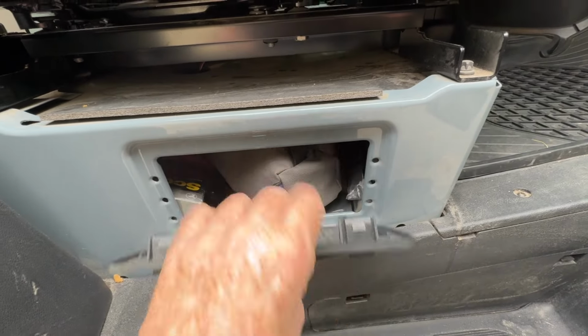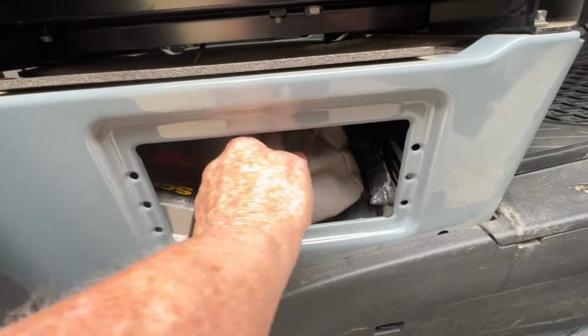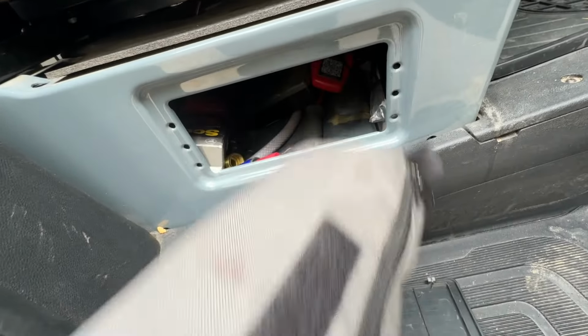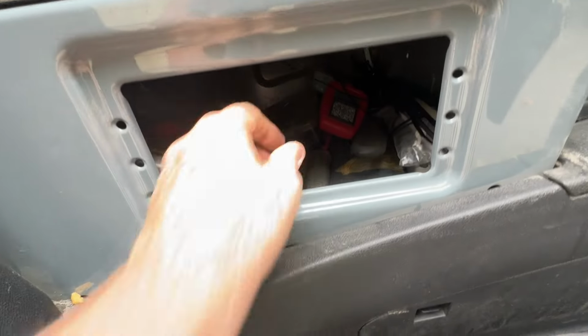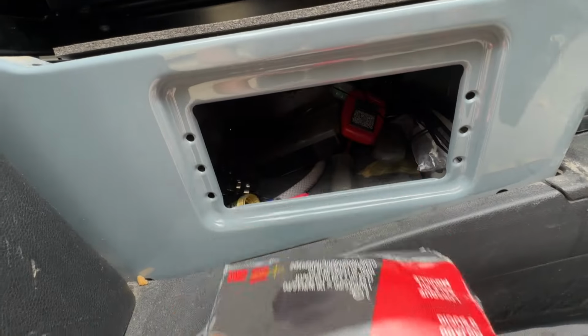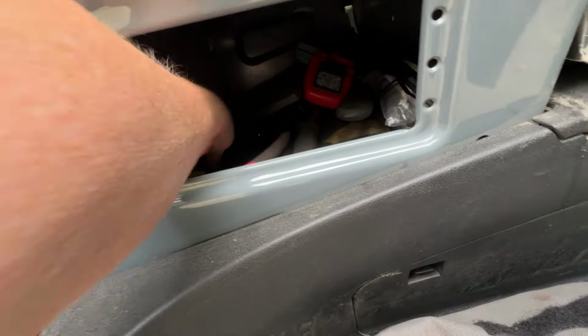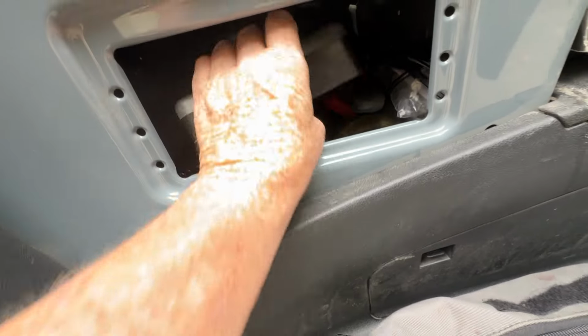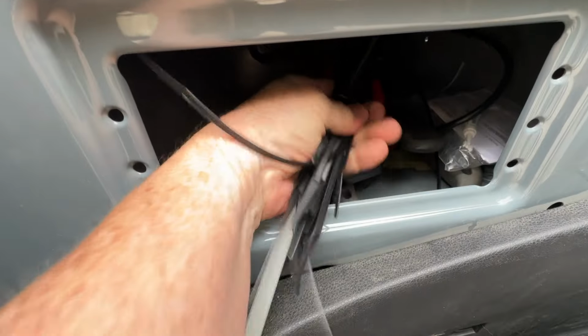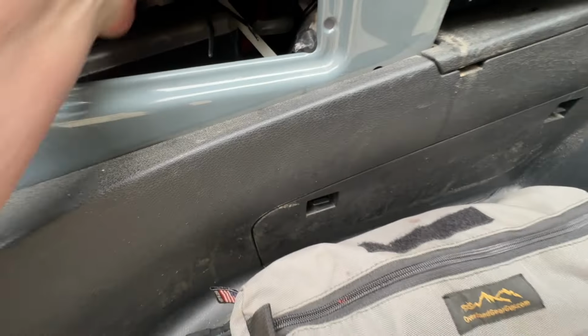This space on the base of the passenger seat has become a great area for our tools. We keep all of our wrenches and screwdrivers in here. Things like Velcro, wrenches, zip ties, all sorts of stuff in this cubby hole.